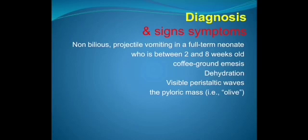On examination of the abdomen, visible peristaltic waves of the stomach against the stenosed pylorus might be observed. On palpation, a pyloric mass might be felt in the right upper abdomen, and this is called the olive sign.